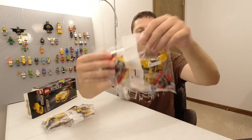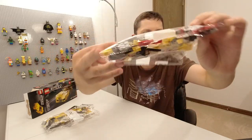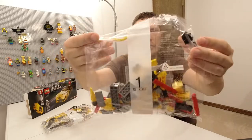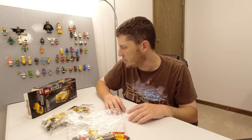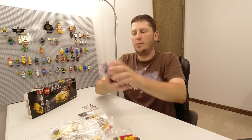Boring, not much to see. The color yellow is pretty good. It doesn't look like, no, it's not like the school bus. It's not the orange yellow. If you watched my previous video of the hidden side school bus, that was a little more orange yellow. So two different colors of yellow.